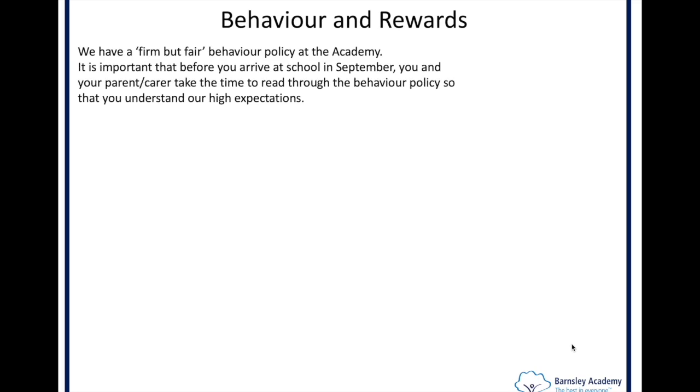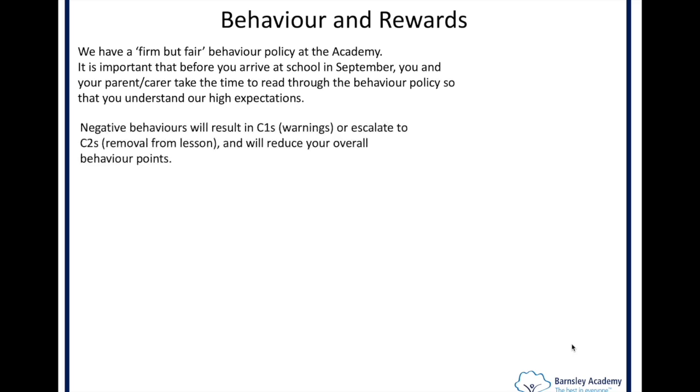Behaviours and Rewards. We have a firm but fair behaviour policy at the Academy. It is important that before you arrive at school in September, you and your parent and carer take the time to read through the behaviour policy so that you understand our high expectations. Negative behaviours will result in C1s, which are warnings, or they will escalate to C2s, which is a removal from lesson. And this will reduce your overall behaviour points.